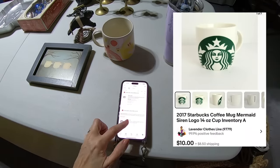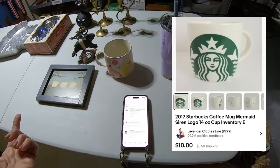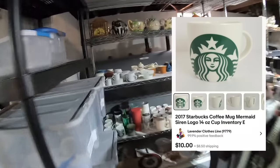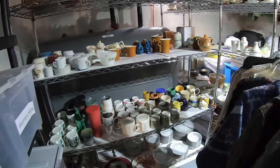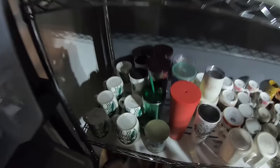Next, we have some Starbucks mugs. I had quite a few of these. Very slow sellers, inventory A and E for some reason. My mugs are over here. So this is the mug situation. Some of these, truth be told, I've had for a very long time. Let's grab A and E.